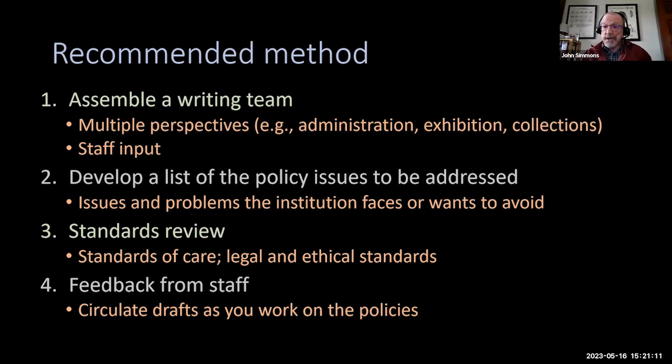You might also want to get input from colleagues in other institutions, particularly if the staff of your institution is very small, because it's always good to have a lot of viewpoints on the policy development.